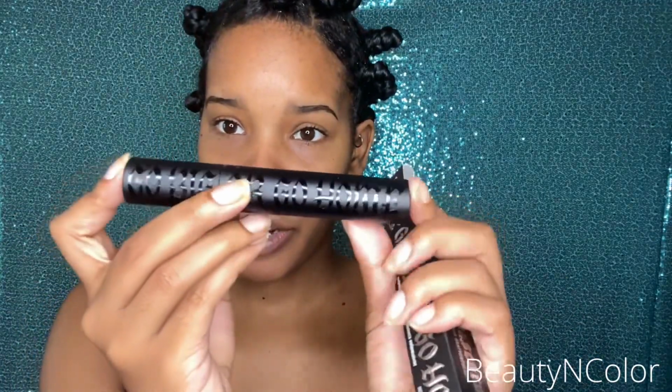I am gonna come back a little later and show you guys how I did this, probably on a different day since I already put it on. But I love this packaging. This is what the packaging looks like. It says, go big or go home. And I love that. This is the wand. So I'm gonna come back probably tomorrow and do the same look, and I'm gonna show you all how I did it on camera.